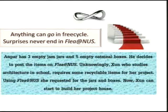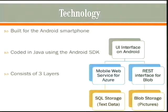So in this example, we'll see that a lot of items that we normally throw in the dustbin, the trash bin, we will be able to give a new life by giving it to someone who really needs it. So for this case, these recyclable items can be used as a project raw material for Xin. So moving on, I would like to pass this mic to Junhui.